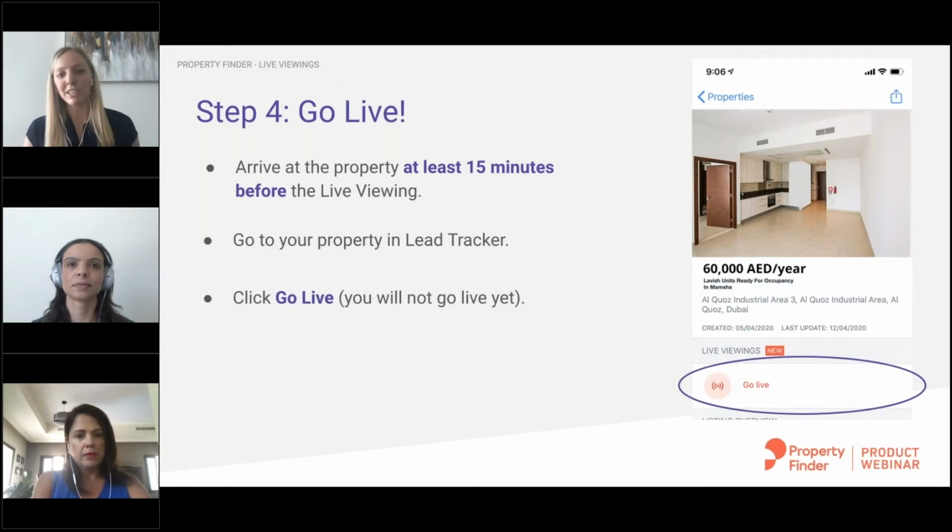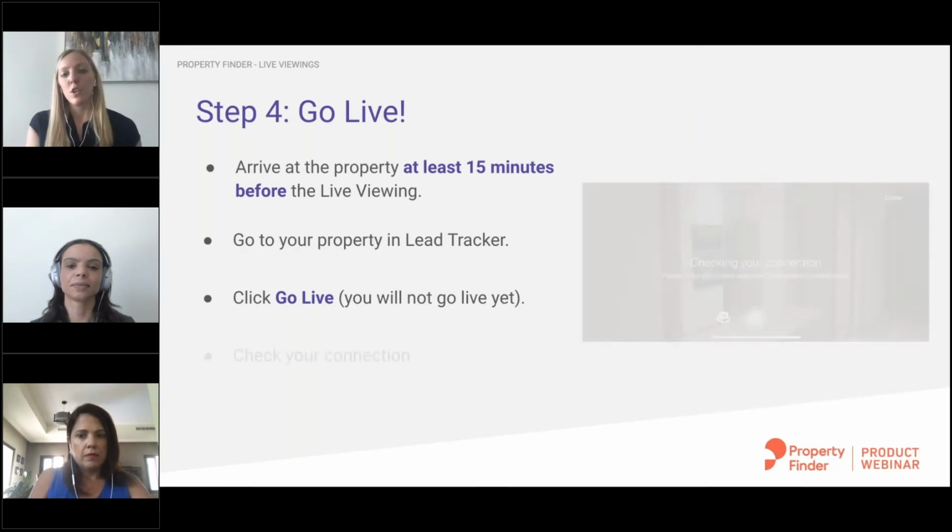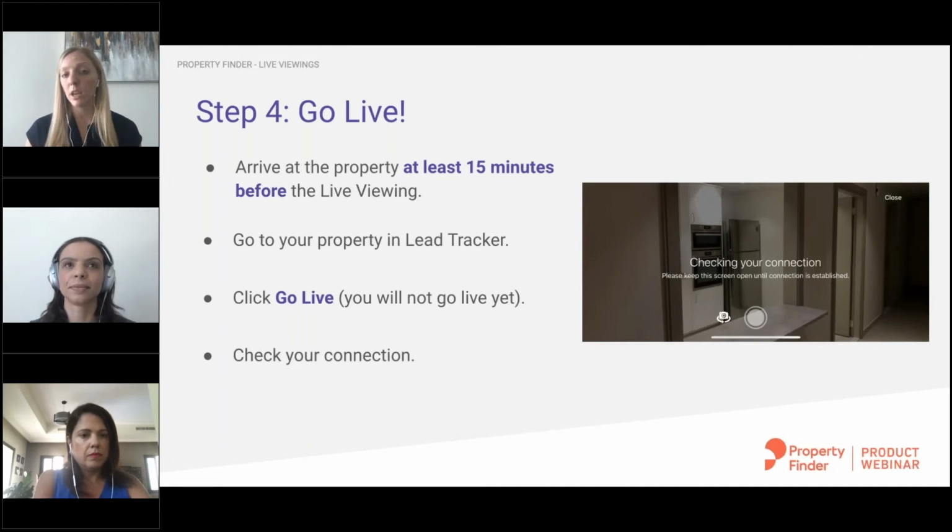Don't worry at this point, when you click on it, it won't go live because there are some checks and things that we're going to do in place before you're ready to start showcasing the property in question. When you click on go live, the handset will be forced into landscape. We've done this for a reason because it gives the best experience for the viewers or your potential clients who are looking at this property.